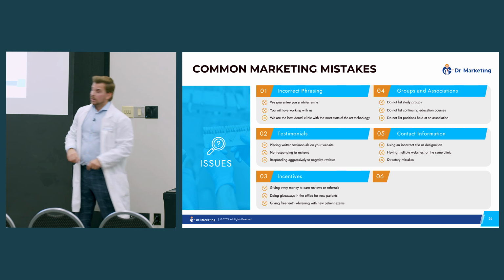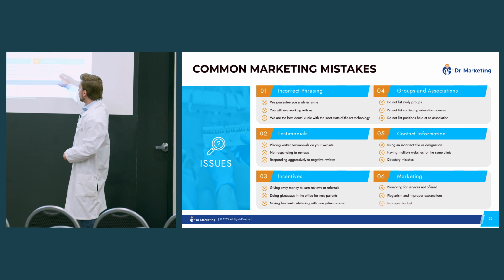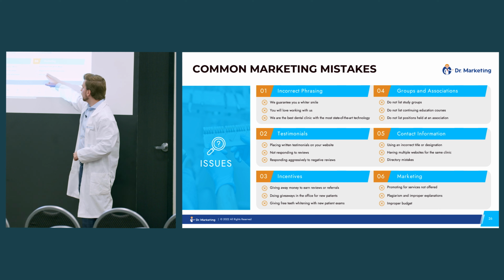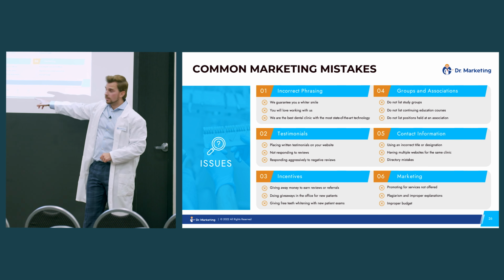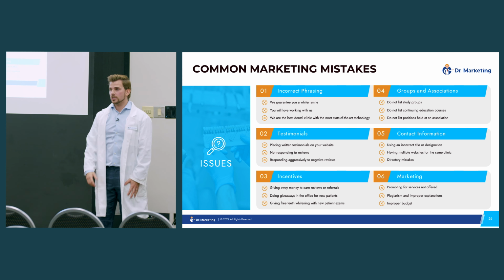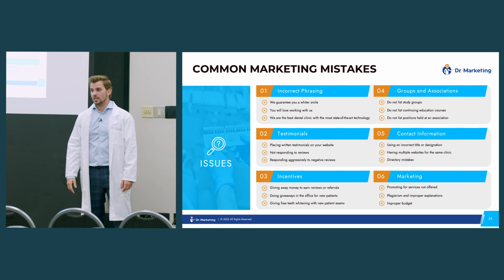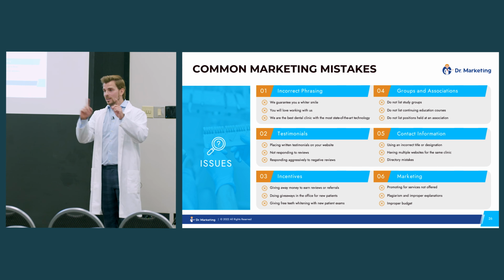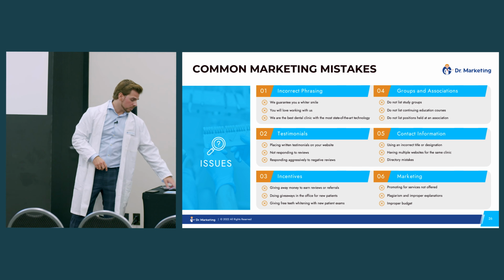Next, marketing. Promoting for services you don't offer. Plagiarism, even from the CDC, you can't do it for COVID. Improper explanations, and then improper budget, both too low and too high. If it's too low, you're not going to get the results. If it's too high, you're overspending on basic stuff. That's why when I explained the patient acquisition and lead acquisition costs earlier, you've got to stay within those spectrums.